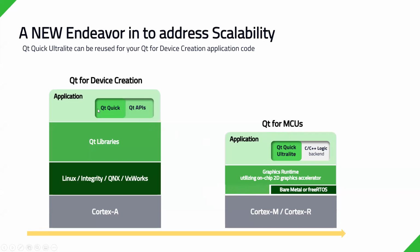Apart from that, another difference you can see here is QtQuick. This is the library on top of which the QML language is built. But on this side, you can see it's QtQuick Ultralight. That means not all QML functionalities are available on the MCU side. This is also done on purpose, as before. The MCU has limited memory and CPU, so we don't want to bring all those QML functionalities inside the MCU ecosystem. Qt Quick Ultralight is just a subset of QtQuick. That means if you have a Qt for MCU project already built, you can take this project and compile it for Device Creation. So going up is not a problem at all.